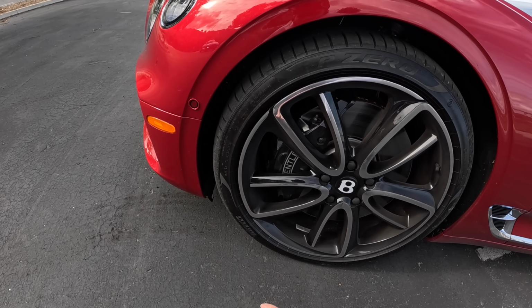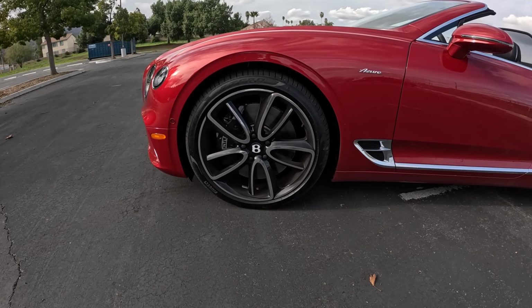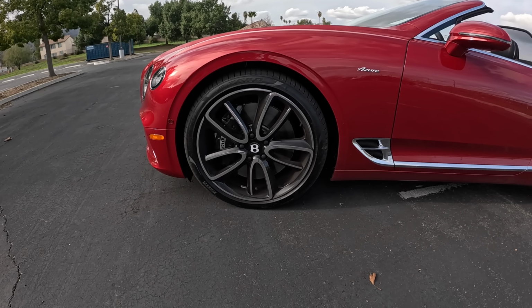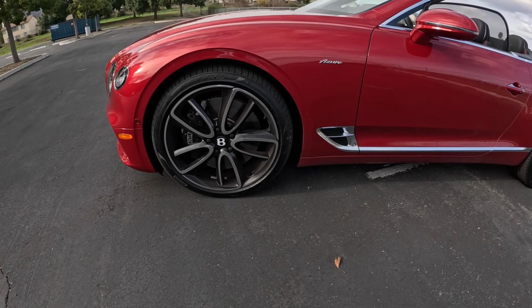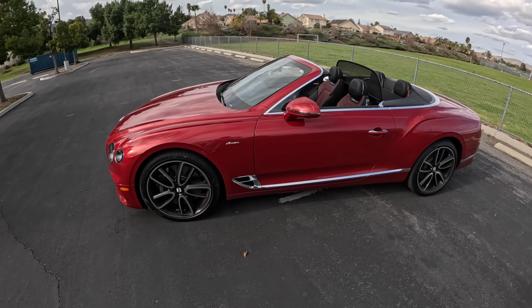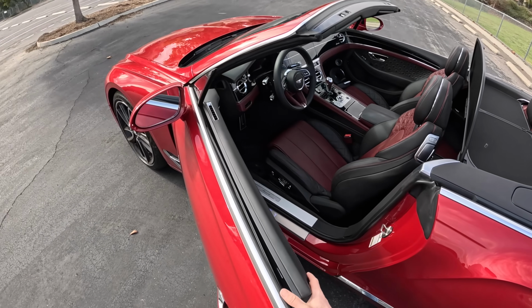Giant brakes, oh my goodness, giant brakes to bring this big heavy vehicle down to a stop. And gluing us to the road up front is a 275 section tire and a 315 section tire in the rear, both on 22-inch wheels. That's outrageous. That is so wild. So I'm expecting this to be able to handle pretty well.